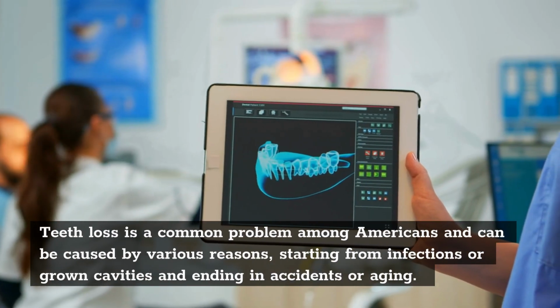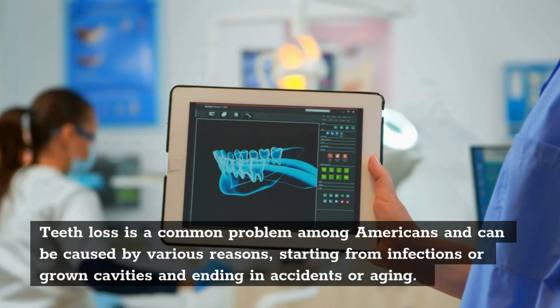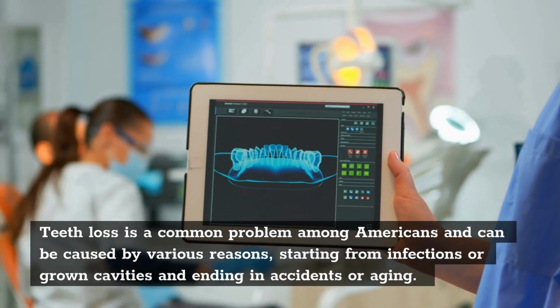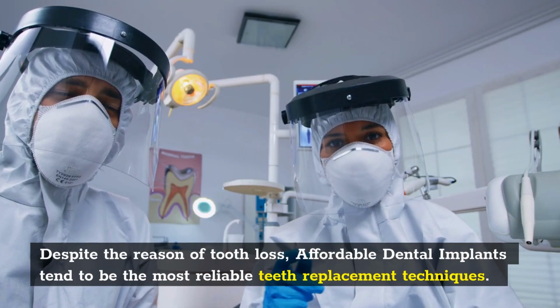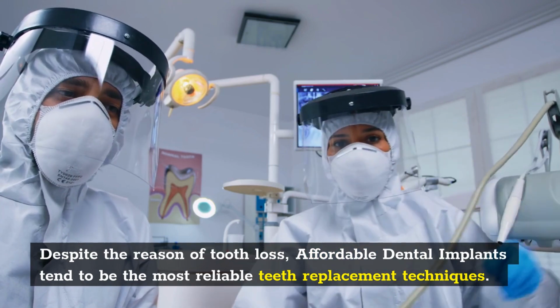Teeth loss is a common problem among Americans and can be caused by various reasons, starting from infections or grown cavities and ending in accidents or aging. Despite the reason of tooth loss, affordable dental implants tend to be the most reliable teeth replacement techniques.